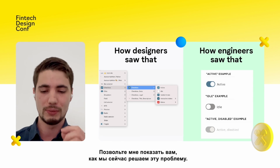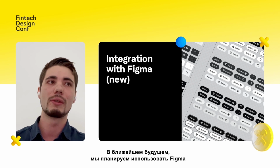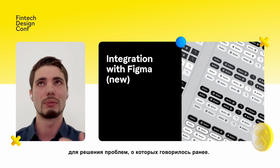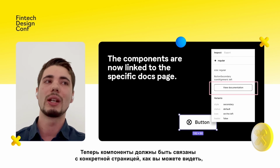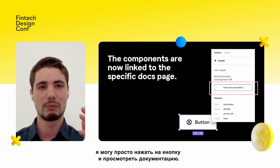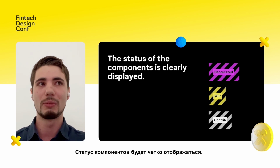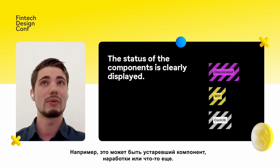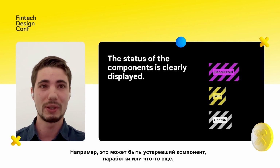But let me show you how we're solving this now. So moving forward, our plan is to use Figma to solve the problems mentioned previously. The components should now be linked to the specific Storybook page. As you can see, you can just click on the button, view documentation, right? The status of the components will be clearly displayed. So for example, it can be deprecated, work in progress, or something else.